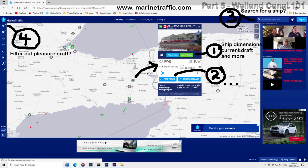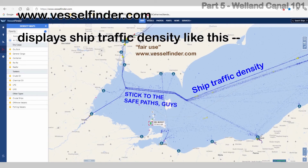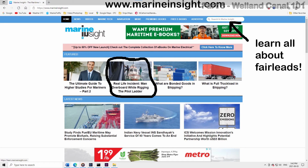Marinetraffic.com is a website that displays real-time ship data, locations and speeds. There are free features the website has. You can use it without a logon ID. There are other similar websites. A couple more websites. One is called boatnerd.com. It's really about Great Lakes shipping. And there's another one, marineinsight.com. Sort of educational about global shipping.